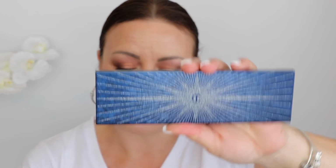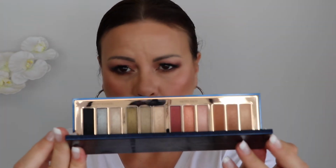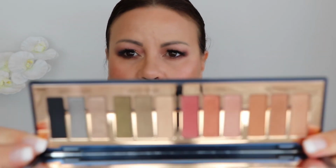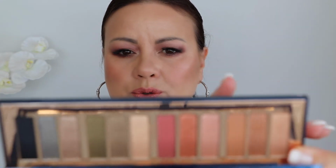I also like her 12 pan palettes that she brings out as limited edition. This is the Starry Eyes to Hypnotize palette. I love all three of the palettes that I have bought with these. I have the Instant Eye palette, I have the Starry Eyes palette, and I like this one in particular because, I'm sorry if I'm glaring you, I like this one in particular because the other ones are either various shades of the same, like neutral browns.